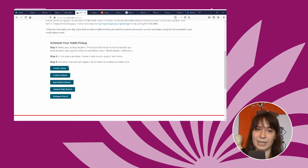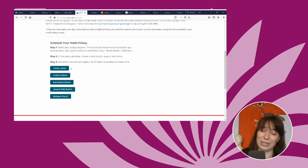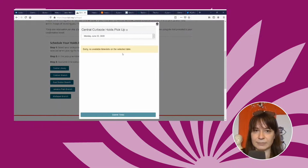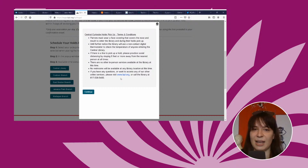But what you would do is you would click on the location where your hold pickup is located. Again, don't do this until you're notified, because if your item isn't there, scheduling a pickup's not going to do you any good. But what you would do is you would click on that, and it looks like all available dates are chosen, but I can check this off, and let's say I want to pick it up at 12:30 tomorrow at Central Library. I can submit my time, and I encourage you all to read the instructions here.